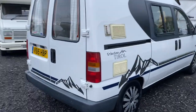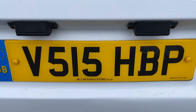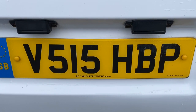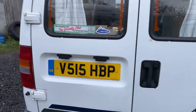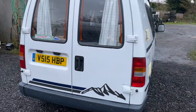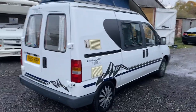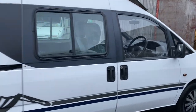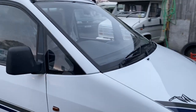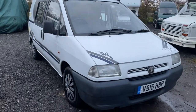Feel free to check yourself on DVLA Vosa website. Just quote that registration number, V515 HBP, Hotel Bravo Papa, and that'll give you all the MOT history. But as I say, I'll be including a new 12-month MOT. That'll be ready by the auction end. I can't envisage there any problems, but if it needs anything, it will be carried out. That's all included in this no reserve auction.